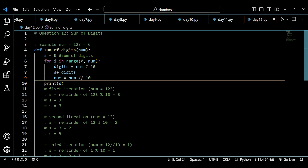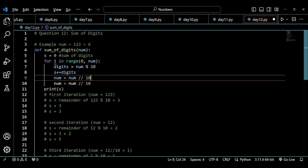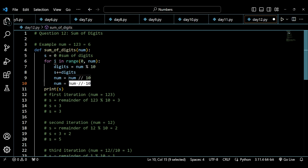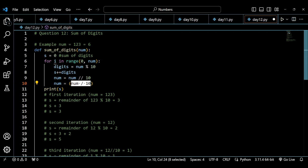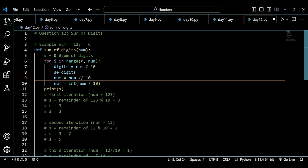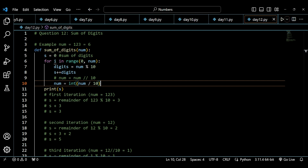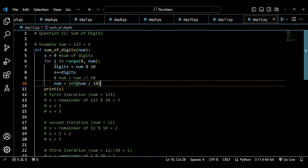If you have not understood this, you can also do it like this. If you do not want to use floor division, you can write num divided by 10 and take out the int value of this. This will also give you the same result as it was giving with the help of floor division. Now I hope you have understood this concept of taking out the sum of digits with this method.